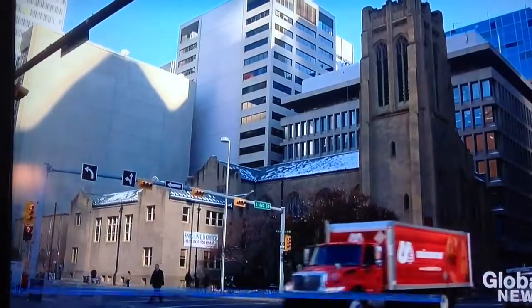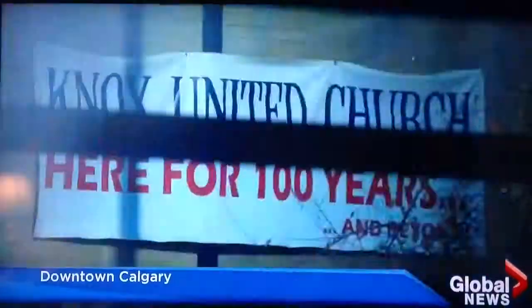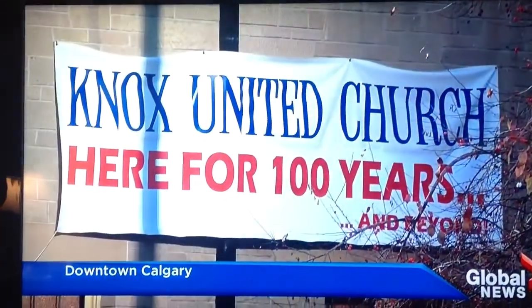Remember our soldiers. Today, a look at an impressive collection of war art here in Calgary. As David Boucher reports, it's located in a rather unlikely place, a Calgary church. Knox United Church in downtown Calgary is celebrating its centennial. There's phenomenal history in this church. It's more than just a nice old building on the corner of 4th and 6th.